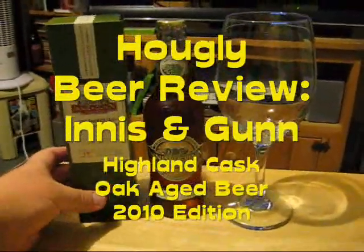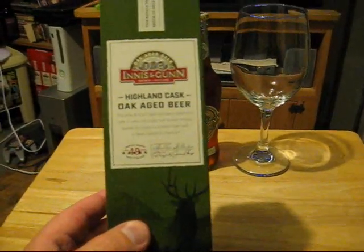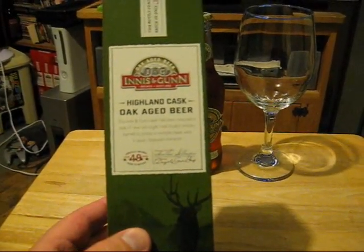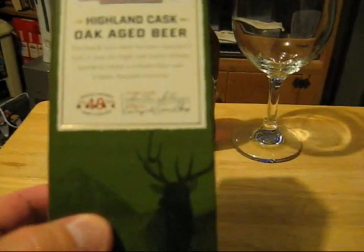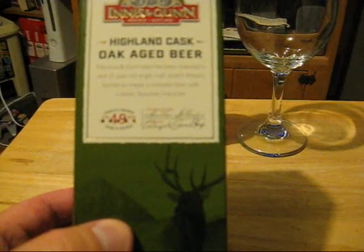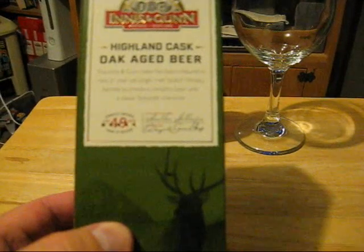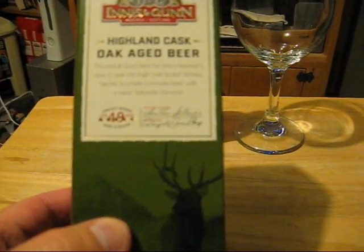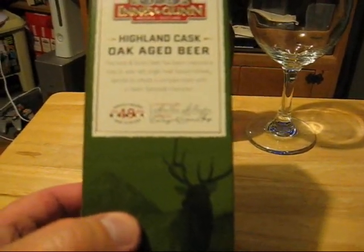This time it's another specialty beer from Innis Gunn, another one of their little limited edition releases. This is the Innis Gunn Highland Cask oak aged beer. It says this beer has been matured in rare 21-year-old single malt Scotch whiskey barrels to create a complex beer of a classic Speyside character. It's carefully matured for 49 days in the casks, I believe. This bottle comes from a limited batch of only 300 barrels. It's good till December 2011.